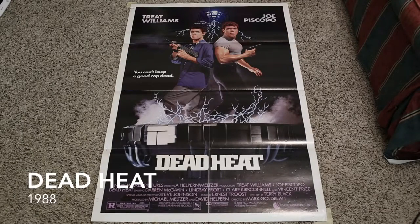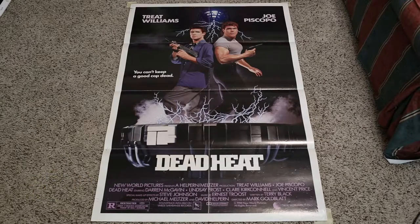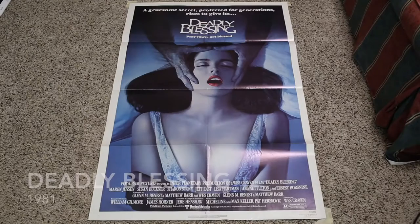Dead Heat. This is a buddy cop zombie film. How can you go wrong with that? I was just looking through things and this came up. I wonder if anyone out there has actually even seen this. Nobody talks about this movie. But I've seen it and I loved it. I think I saw it on Netflix. I own it now. When I first saw it, it was on Netflix. And I loved it immediately. So happy to have this.